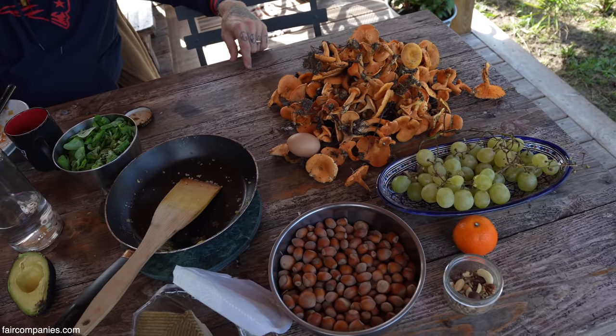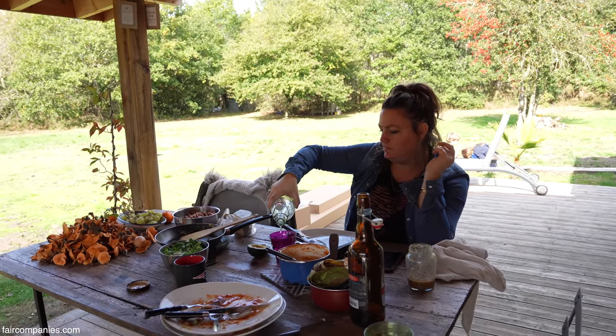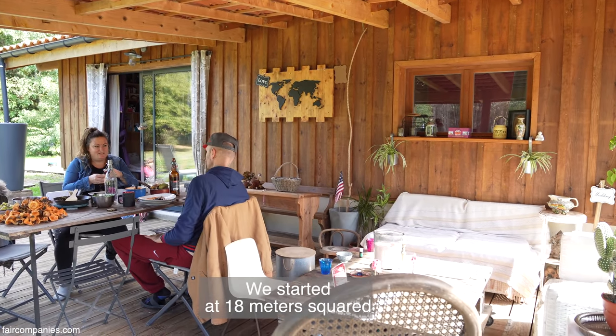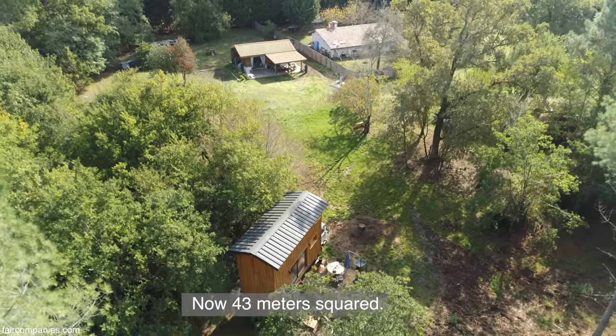Lots of mushrooms. Take some, huh? Yeah. We started at 18 square meters, now 43 square meters.